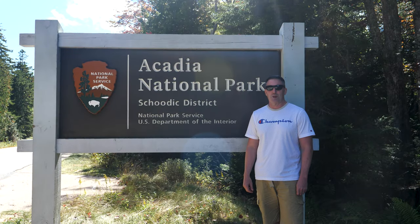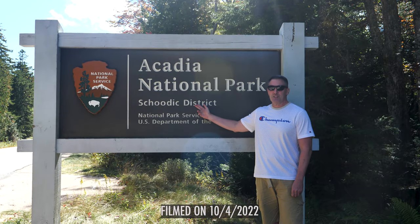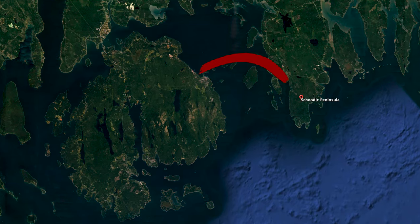Welcome to Acadia National Park. Today, we're in the Schoodic District. This is about an hour up the coast from the traditional Bar Harbor location. A remote site. Should be a good one.